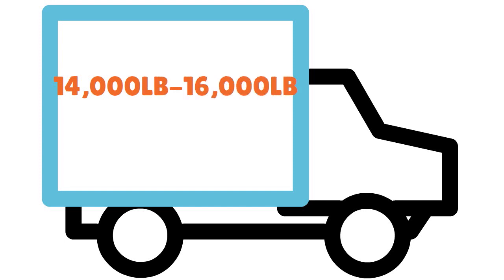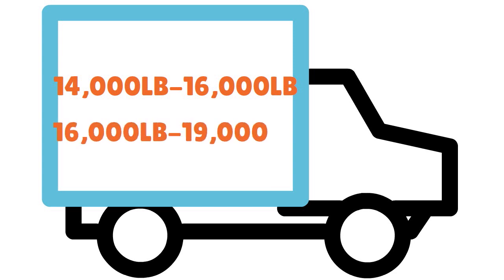So when we talk about box trucks, we have to have in mind weight. According to the FHWA, the Federal Highway Administration, box trucks fall into the following weight classes as part of the truck classification. Class 3, 10,000 to 14,000 pounds, class 4, 14,000 to 16,000 pounds, class 5, 16,000 to 19,000 pounds, and class 6, 19,500 to 26,000 pounds. Those are things you got to think about.